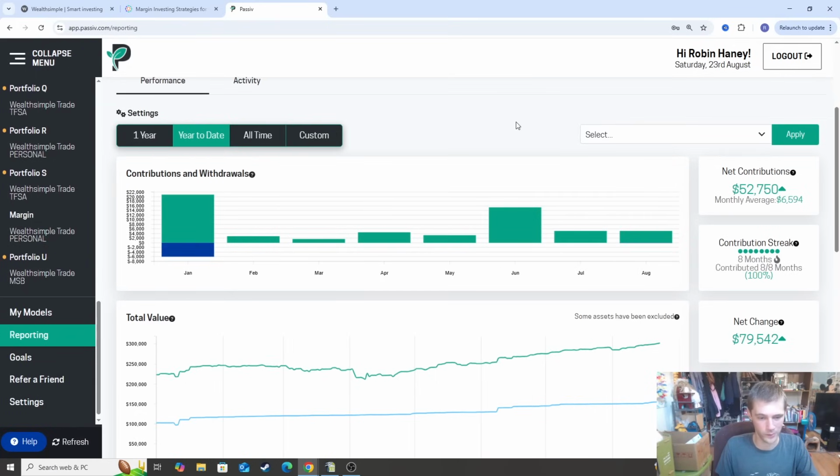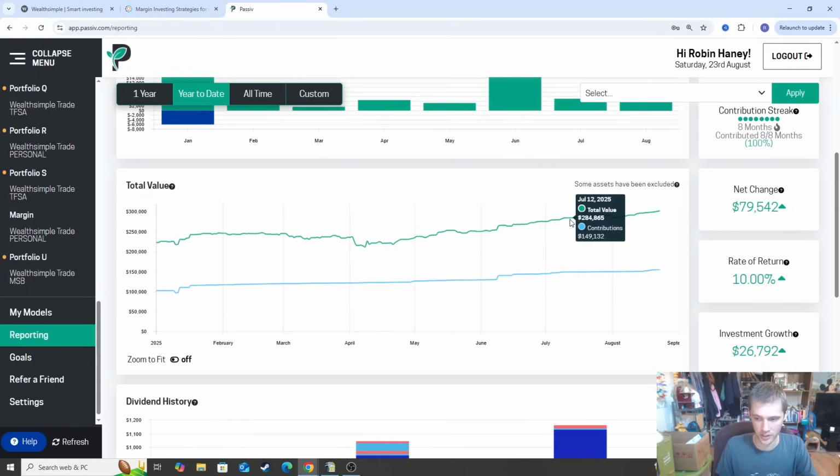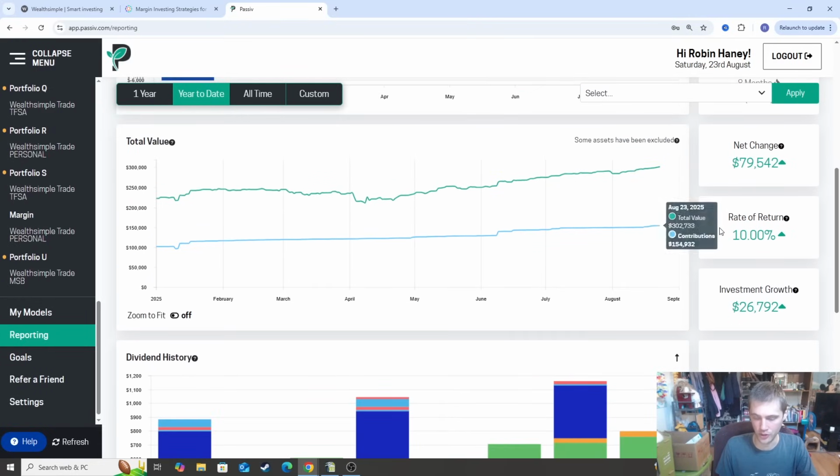Going over year to date, we can check out some things here. So again, we have our contributions. We can see the value here. We're going to cover the rate of return. So Passive is saying, rough estimate, we're getting about a 10% return this year so far, and that's going to be a mixture of Canadian and US stocks with a little bit of passive income.